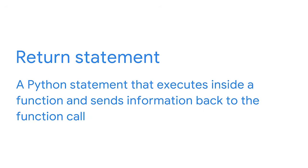We previously learned how we can pass arguments into a function. We can do more than pass information into a function. We can also send information out of one. Return statements allow us to do this. A return statement is a Python statement that executes inside a function and sends information back to the function call.